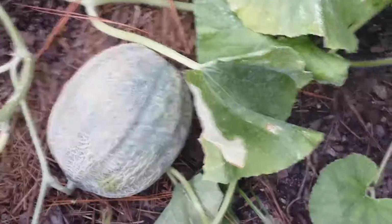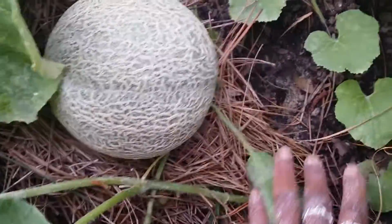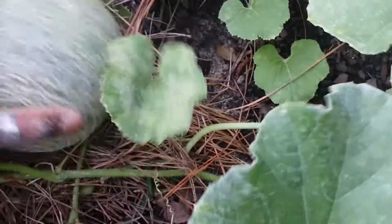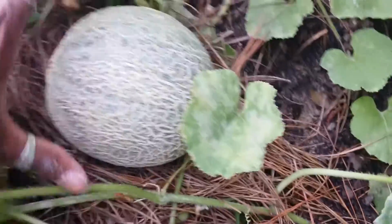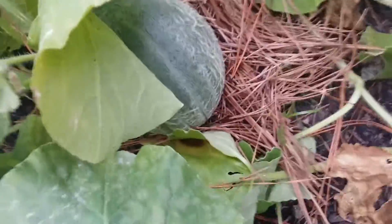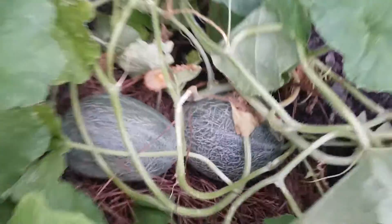And I put hay down, pine brush, so I can keep it from touching the soil. I probably need to change that out. Look at this one. Look at this cantaloupe. I think it's almost ready. I'm not sure, but I'll have to ask for some advice, but that's a cantaloupe, good size. And here's another here. So they are doing very, very well. My cantaloupe are. I'm very pleased.